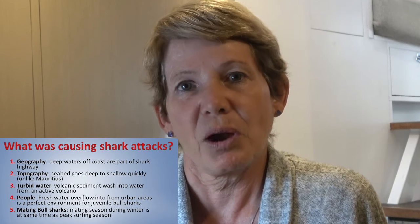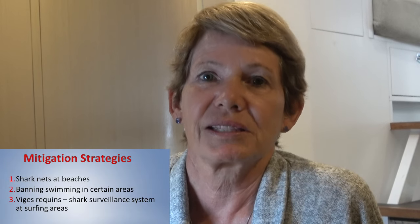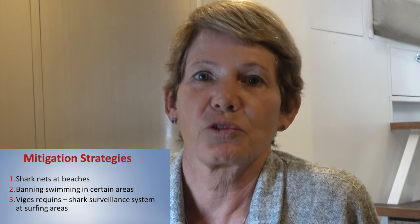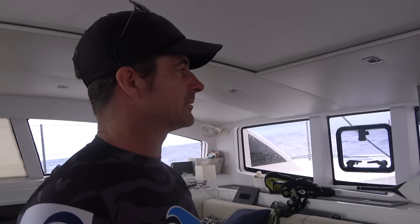And why has the problem now gone away? That again may be due to multiple factors, such as shark awareness and forbidding bathing in certain areas, certain beaches, the shark nets, and also the system of surveillance that Pierre-Yves was part of. All of these have probably contributed to making surfing and being in the water safe around Réunion Island again. This has been a very successful program, and there hasn't been a shark attack since 2019.